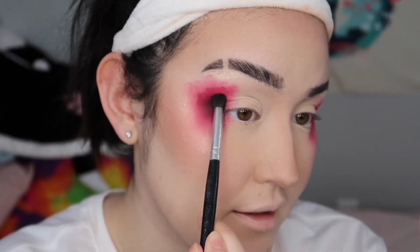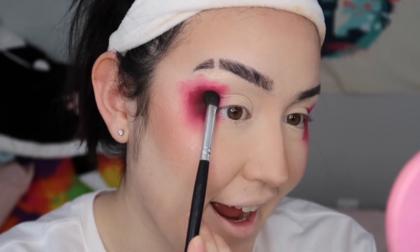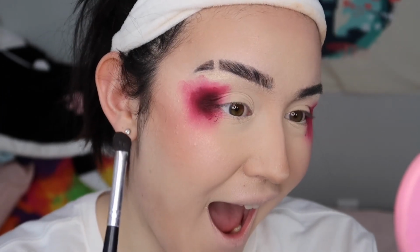red shade or even a black shadow just to make more dimension. We're focusing that darker pigment closer to the eye. Like, look at that. Honestly, it kind of just looks like bloody wounds around your eyes. Sorry, that's a bit graphic, but that's the goal.